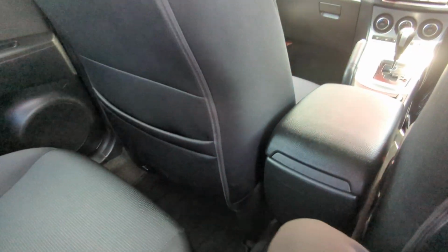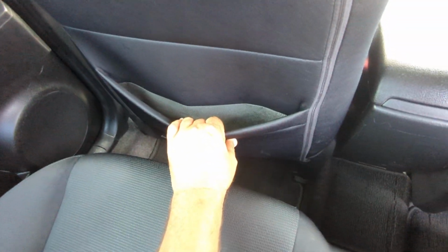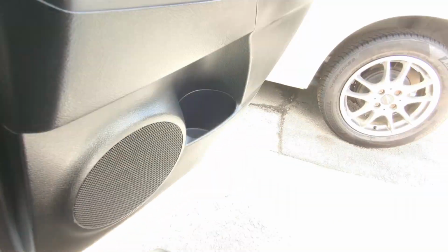With the seat all the way back, all the way down, I'm pretty much flush with the back seat to my knees. Nothing as far as storage on the back of the driver's seat, but you do have pocket storage on the back of the passenger seat. As always, be careful what you put in there. You don't want to rip it on each side. And one cup holder on each door panel.